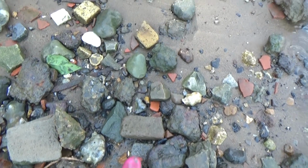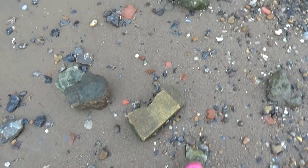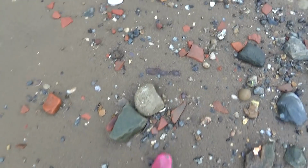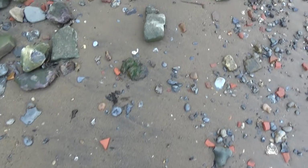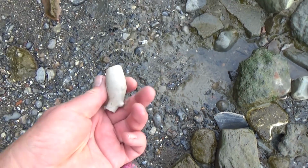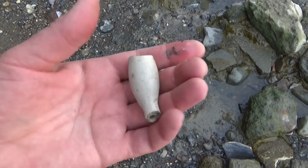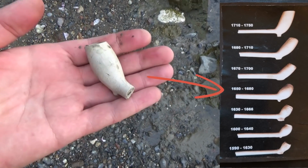Well, I am hoping that I'm going to find some little historical treasures today. I've got a good feeling. So let's see what turns up. Ah, well, of course, the first thing I find is a pipe bowl. And it's a nice one. That's from the 1600s. Probably about 1650 to 1700s.